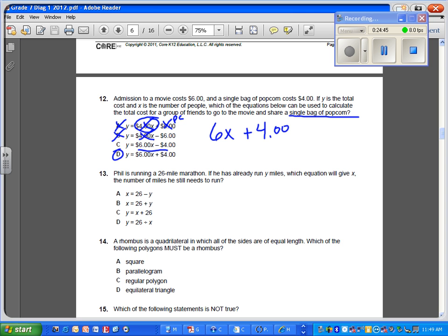And the difference in here is that if Y is the total cost, why would I subtract the cost of the popcorn from how much they paid to get in? So I don't need to do that. So I'm looking for Y being the total cost. So I need to add up all those costs right there.